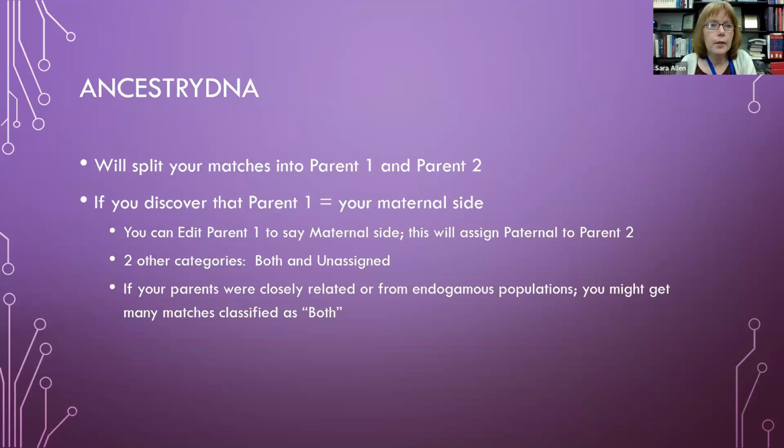So this is kind of what we were talking about with Joseph. AncestryDNA splits your DNA matches into parent 1 and parent 2. And once it does that, it's up to you to discover which one is which. So let's say you notice that your cousins on your mom's side are all listed as parent 1. Then you have basically cracked the code that parent 1 is your maternal side. You can edit it, and that will change parent 2 to paternal also. So then you'll have most of your matches sorted at Ancestry, and that's a big help.